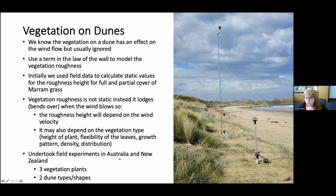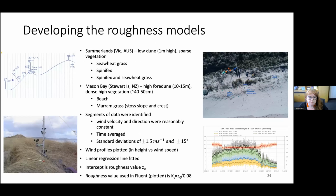So we did some field experiments on Summerlands Beach, on Phillip Island, and Mason Bay in New Zealand. We looked at 3 different vegetation plants and 2 dune shapes or sizes. So the first lot that we did, and this is a picture of our experimental setup at Summerlands, was a very low dune. It's about 1 metre high. It's very sparse vegetation. We had 3 patches, some seaweed grass and spinifex and mixed with seaweed grass. Whereas on Mason Bay, we had a very high foredune, 10 to 15 metres. We had very dense, tall vegetation up to 0.5 metre. That was all marram grass covering the Stoss slope and the crest.